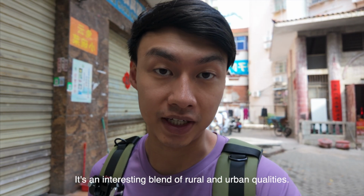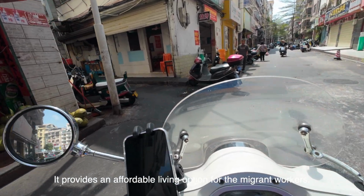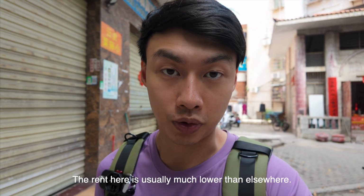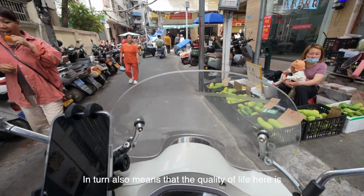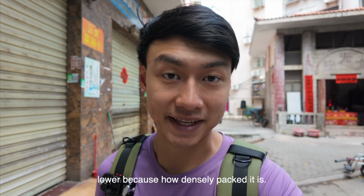It's an interesting blend of rural and urban qualities. It provides an affordable living option for the migrant workers. The rent here is usually much lower than elsewhere. In turn, it also means that the quality of life here is lower because of how densely packed it is.